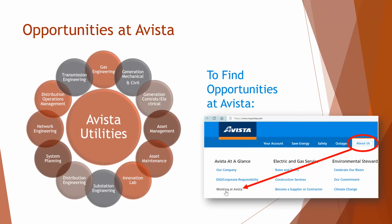So this list of job opportunities is updated regularly. So you can keep going back to that to look at postings. And again, if you're interested in the Student Engineering Development Program, be looking at this location in January. And then for the Engineering Development Program for engineers or students that are graduating or have just graduated, that is posted usually in the late summer, early fall, so August to October timeframe.